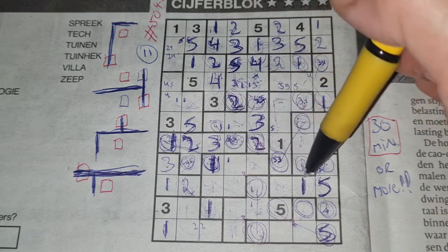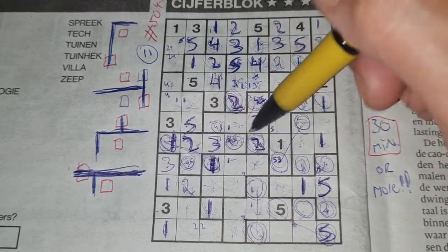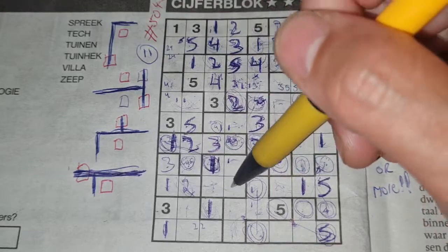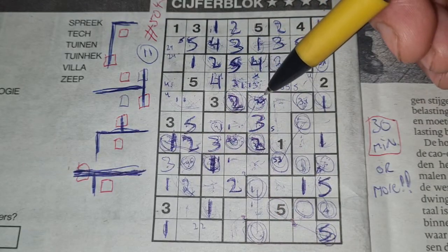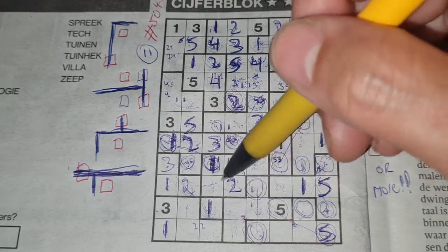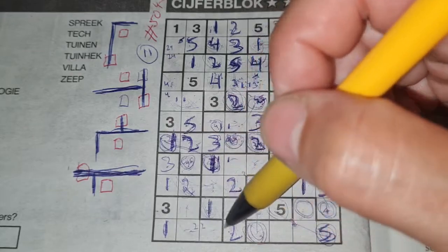1, 2. And we have 1. These two boxes can be 2. That box can be a 2. So one box left for the 2 should be here. These are 3 boxes. Surround the 2 can be a 2. So one box left for the 2 should be here. And I've marked those two boxes earlier with the 2.